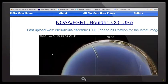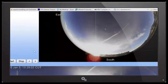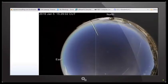Boulder, Colorado 2016, again 9:34 Central Time. This is in Colorado, and we see a blue object which they're trying to cover up with the requisite chemtrails.